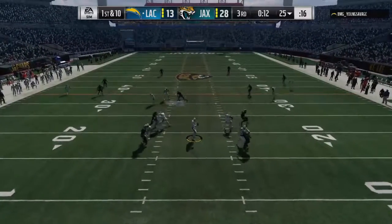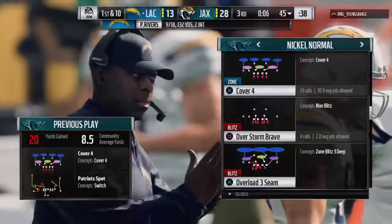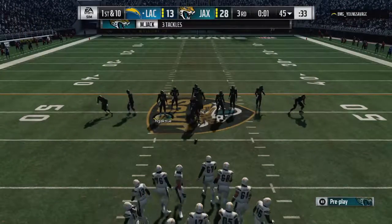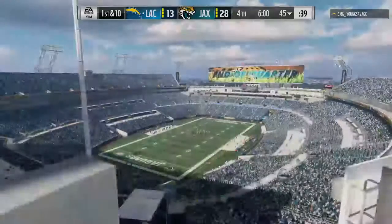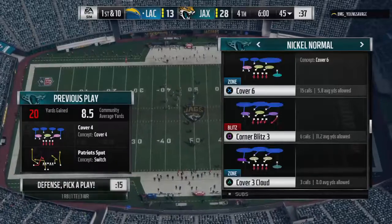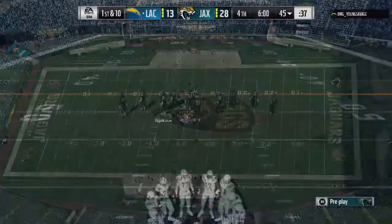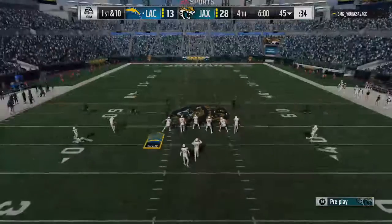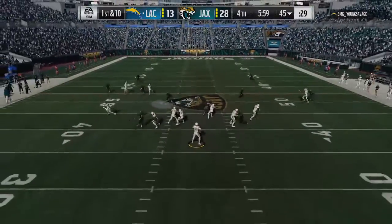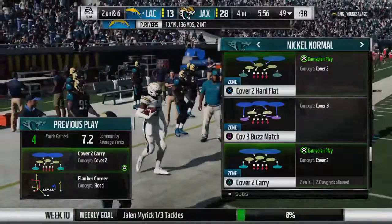A first down throw here for Rivers. And it's complete to Antonio Gates. And they'll get it all the way out near midfield to the 45. A good pick up there of 20 yards. Back now in Jacksonville. Rivers on first down. This is Gordon on the dump off. It'll be a gain of 4, and it'll be second down.